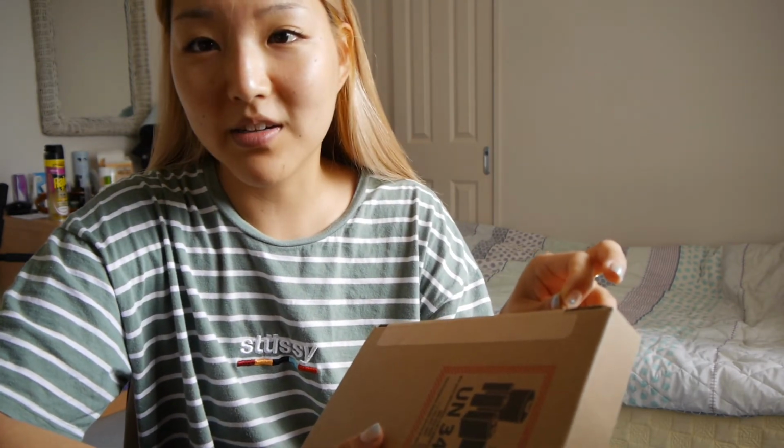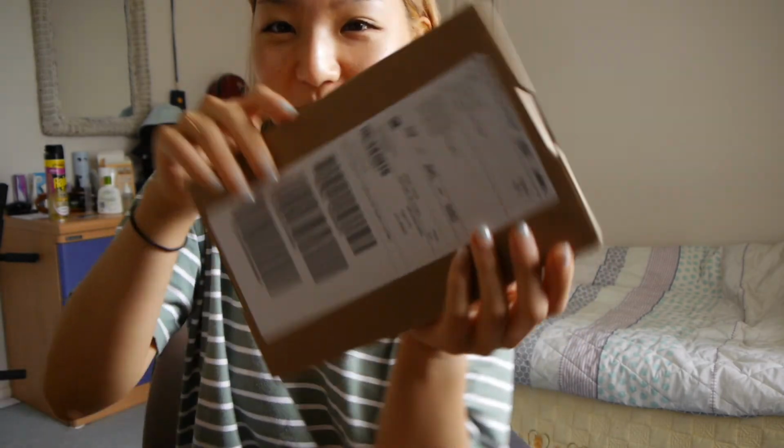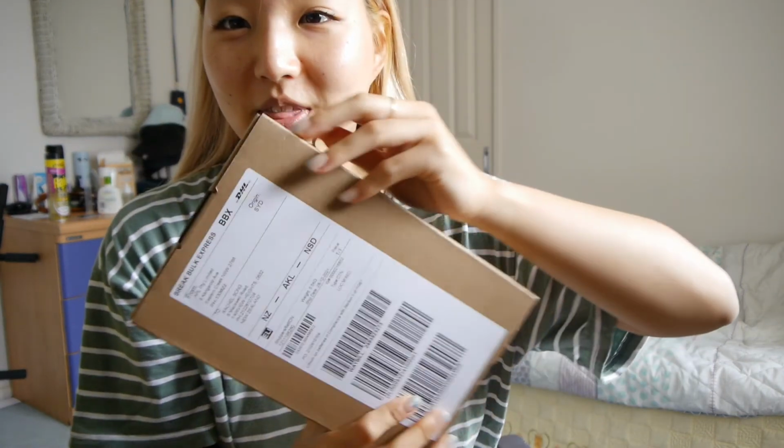So like, he literally banged on my door like so many times. I ran outside and I said, oh my god, my iPhone is here. Do they always do that? Do DHL guys usually knock your door down when they're delivering iPhones? Because my delivery guy did, and like, we were both so excited. It was really cute. So, unboxing my iPhone 13 Pro Max.